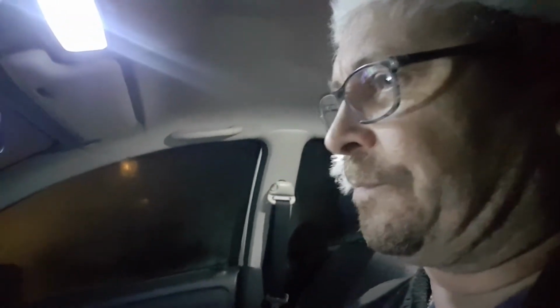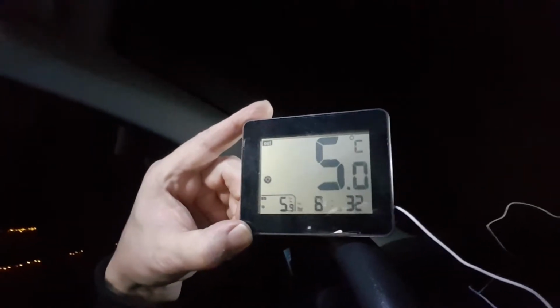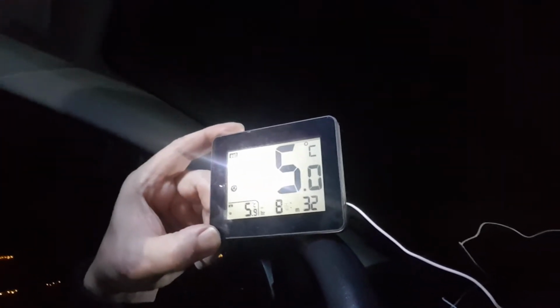Now it's down to 4.3 degrees Celsius, and hopefully it will be rising very quick. I have a flashlight outside, that's why it's a very bright light. So I will see if something happens. I don't know if you can see it's 5 degrees. It's the big number, 5.0 right now. It should be getting warmer within a minute.